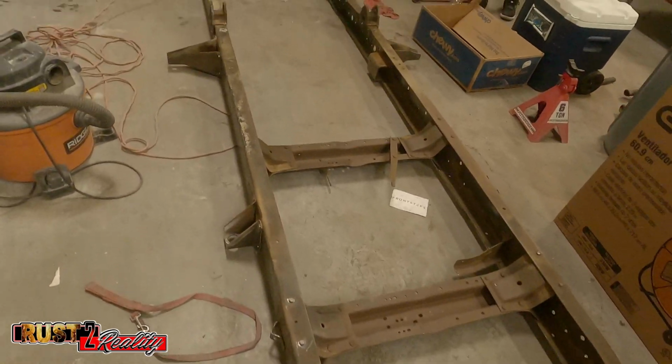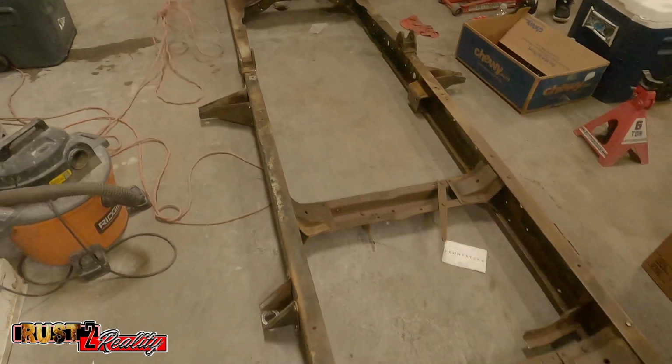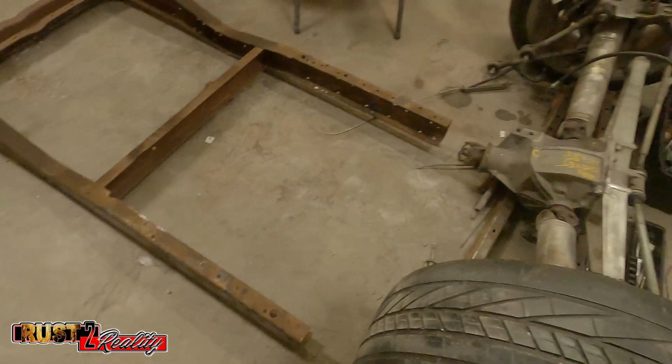That's how they come out and look when we're done. 55 frames. It's the last you're gonna see with it looking like this. Rubber, you dig?